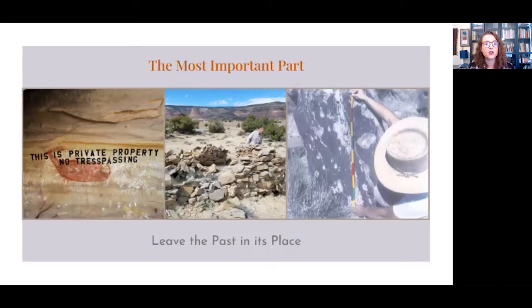Most of the time, you're going to find sites that are on public land. These sites don't belong to you. They're left in your care to be a guardian of them. That's what we mean by being a steward. You want to be a guardian of these sites. You want to protect them.